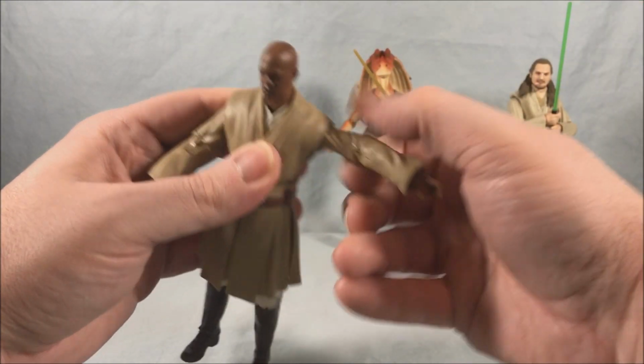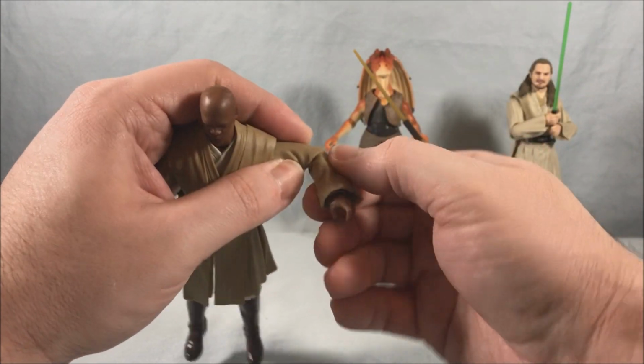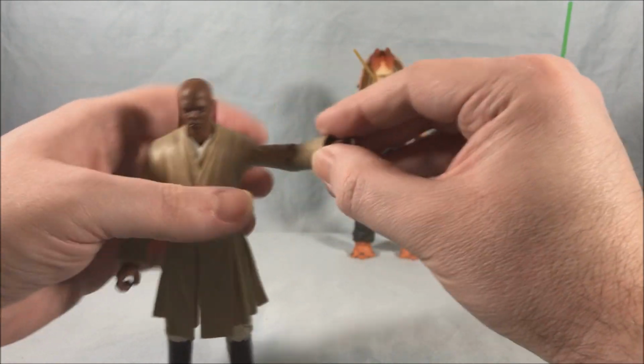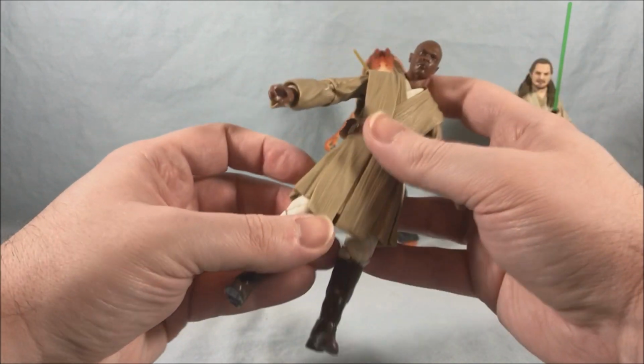And then we have the typical hinge and swivel in the shoulder. And then you have what looks to be pinless elbows, which is pretty cool. So you have a hinge and rotation there, and then you also have a hinge and rotation in the wrist. So that's nice. Torso moves all the way around like so.